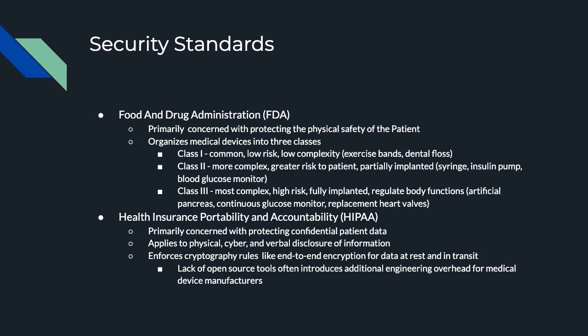HIPAA primarily deals with protecting patients' data. Their big thing is encryption from the technology side of things. All data in a system, whether it's in transit or at rest, needs to be encrypted.